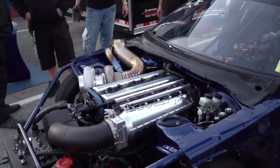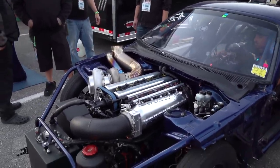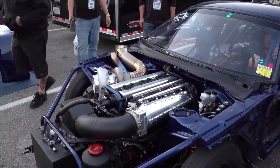Okay, so plugs look good. Just put a fresh set in, got them all gapped up. Everything's plugged back in. We're going to fire this thing up, see if she sounds good. Come on, baby.